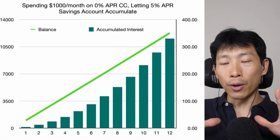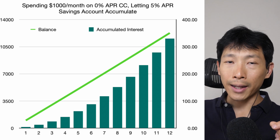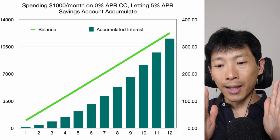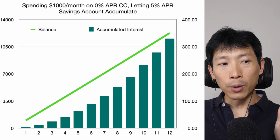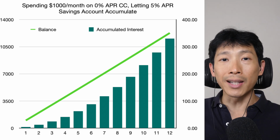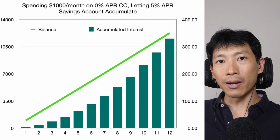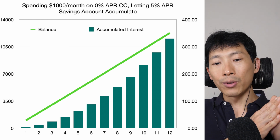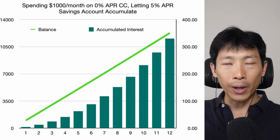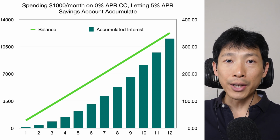So for the first month of $1,000 of spending, instead of paying your credit card off, you go and load it into Webull and you get 5% interest per year. It works best, of course, if you load it up all in the beginning, because then it has the most time to sit in your savings account for the longest duration. So for new purchase APRs, it's not as good because you have to spend it monthly and accumulate your balance that way. So at the 12th month, if you spend $1,000, you only get 1 month of accumulation of interest.